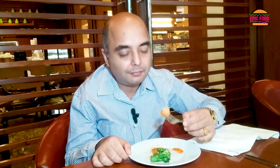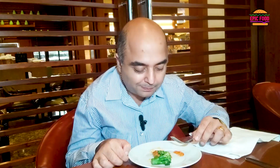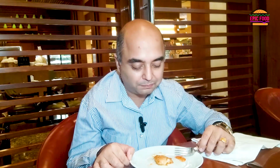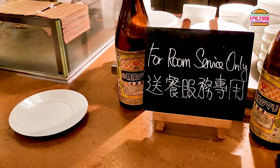Now we try the fish. The fish is quite soft and spicy and quite good. Next we try the broccoli. The broccoli is quite tasty and nice. Now we try the Japanese section.